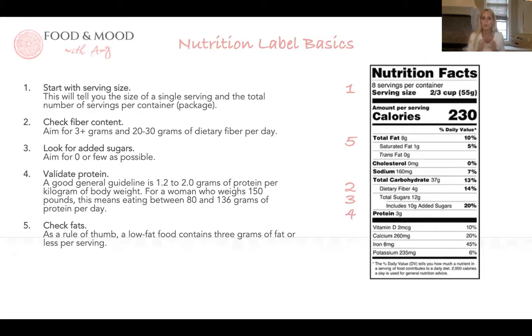We want to be aiming for 20 to 30 grams of fiber a day. So we're going to look at fiber content. And then we're going to look at if the food includes any added sugars. Added sugars literally means that during processing, there is sugar in some form added to make it taste the way that it tastes. So we want to try to aim for zero added sugar or less.